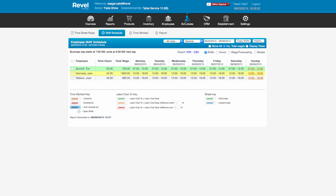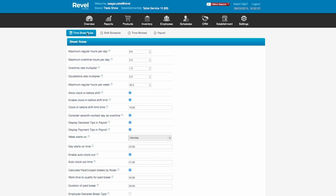Clicking Schedules will take you to your Shift Schedule tab, but first we should set some timesheet rules. In Timesheet Rules, you can configure different options for your timesheet. There are fields like maximum hours per day, maximum overtime hours per day, the multiplier for overtime, and the multiplier for double time. You also have maximum hours per week and allow clock-in before a shift. This is a great feature.